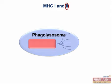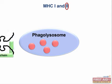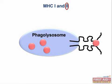Okay, so now that we have this thing chopped up because the lysozymes combined with the storage compartment after it was eaten, we now have pieces of the pathogen ready to be transported to the surface. So the receptor antigen complex then travels to the surface and is ready to be presented to and stimulate other immune cells.